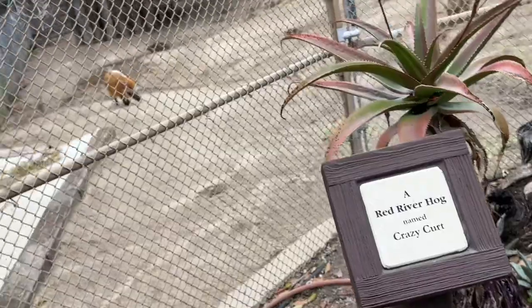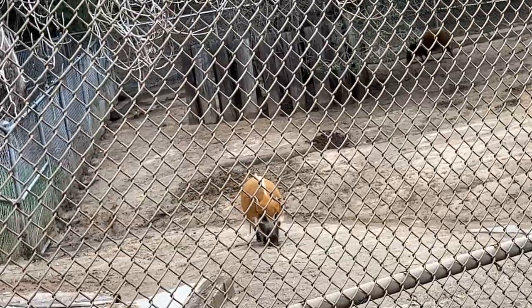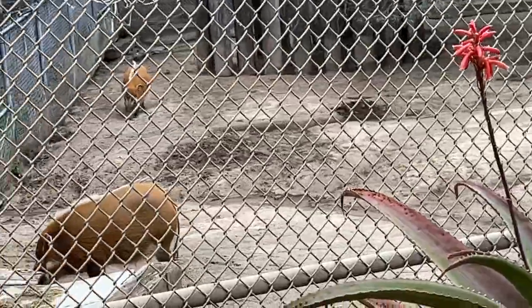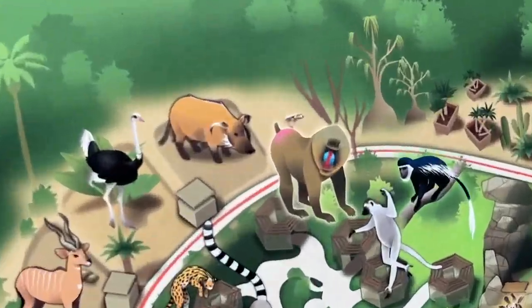Oh, it's right there. These are red river hogs. They're like red pandas. She's gonna eat me. So we are right here. I want to see that one right there. That one.